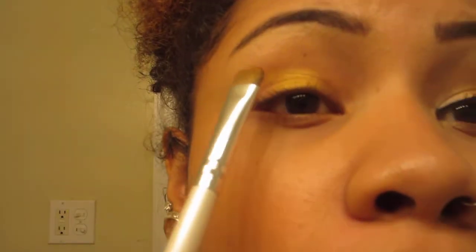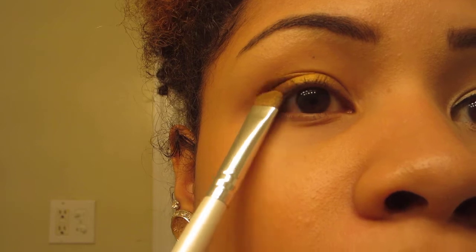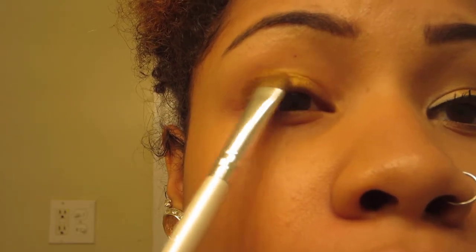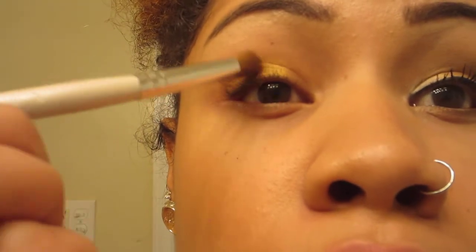Next we're going to flip our brush over, and we're going to take this kind of dark bronzy shimmery color, and we're going to put that on the outer third of our lid. And I'm just patting it because this is shimmery, so you will get some fallout. Next, I'm just going to take a clean blending brush, and I'm just going to kind of diffuse the line between those two colors.